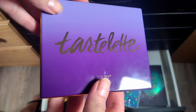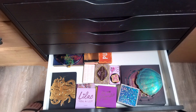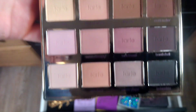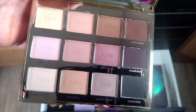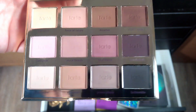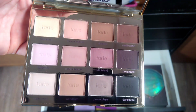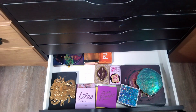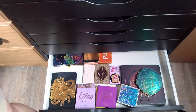But this is the Tartlet. Just the original one. It's all mattes. I got this again for a nostalgic reason because I used to own it. It smells like vanilla, but I'm not going to get much use out of it, so I'm going to declutter the Tartlet, even though it is a very nice palette. I just don't really use it.